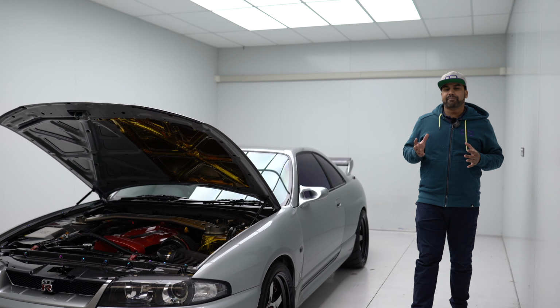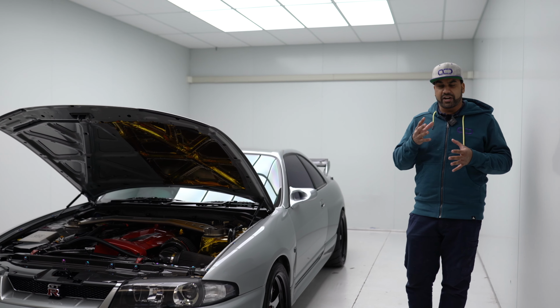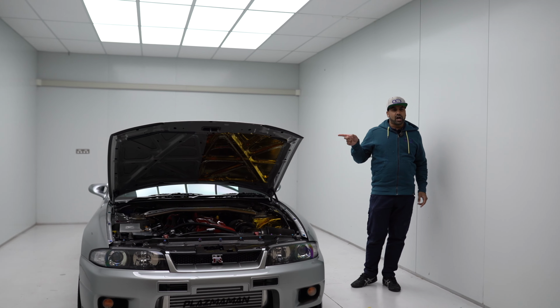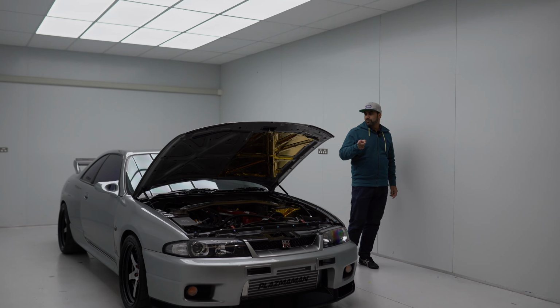Now, the car came back to us last week after spending the last couple of years in and out of various workshops. And from what I'm told, the car runs amazingly. In fact, we will do a cold start and clip here. So let's cut to that now.